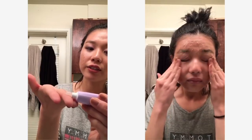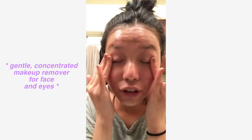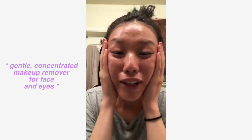All right, so this product is gonna start off as a gel, and then once you start removing your makeup, it's gonna turn into a milky lotion. So the makeup remover looks like this when you rub it in, and it really got all my makeup, especially my eyes. I wore a lot of eyeshadow today, but it's really, really soft. It feels really good.